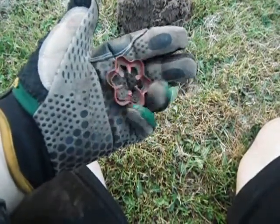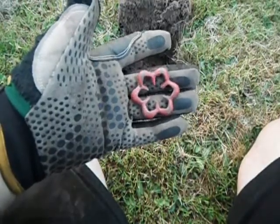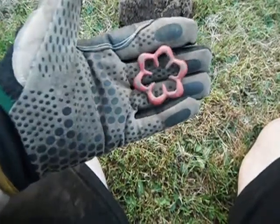Oh well, it's the little handle part to an outside water spigot. That's something you don't see every day. It's kind of cool looking, but too bad it's not another large cent.